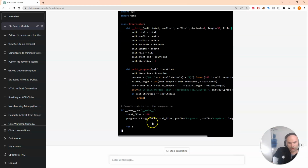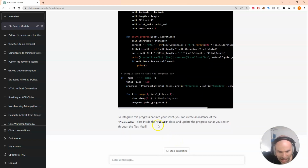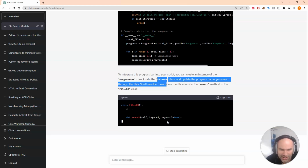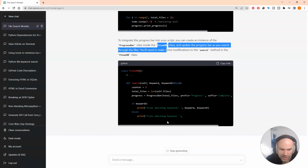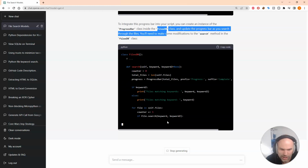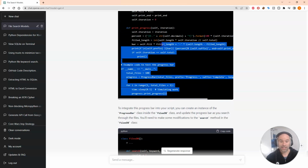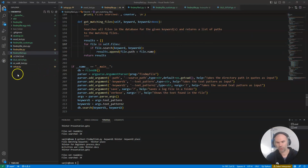Example code to test the progress bar. Aha! It knows even where to put it. Oh my God. Oh my God. This is, I mean, my feeling is I'm going to run this so that I understand it and play with it. But my feeling is that that is going to work.